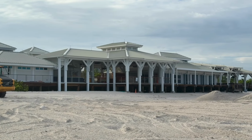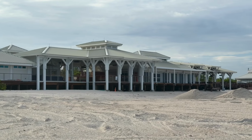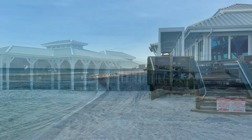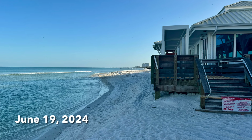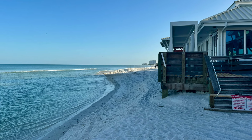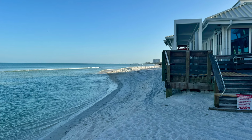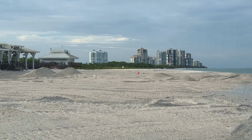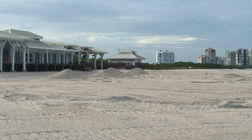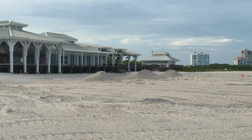Think back a week or so ago when I was down here. There was only 5-10 feet between that building and the water. It was very scary. Not now. This looks totally different. Can't wait to get back down here when they're done and see what the actual pass itself looks like.